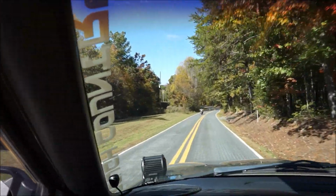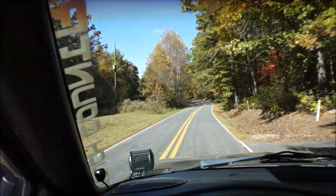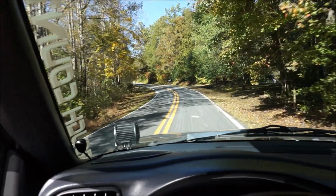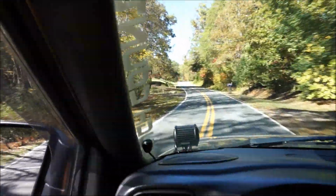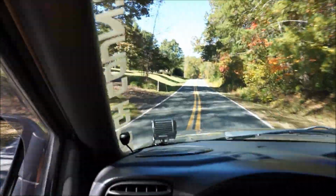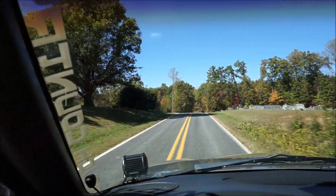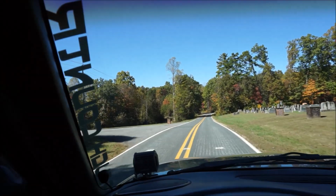Because the road was really twisty, and I had no sway bars, so I was obviously letting everyone go by me. But it's pretty neat. This little road here's not too bad either. It's really tight, actually. It seems like this road's a little bit more narrow than most normal roads. Kind of funny, but we're gonna keep going, and I'm sure we're gonna hit gravel here soon.